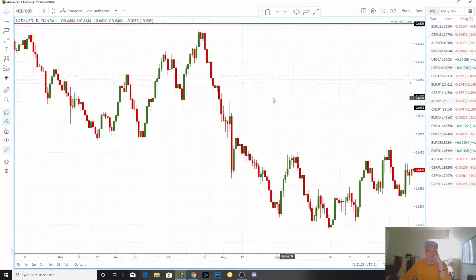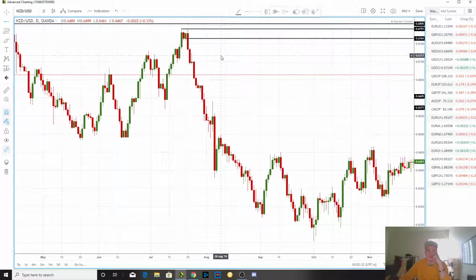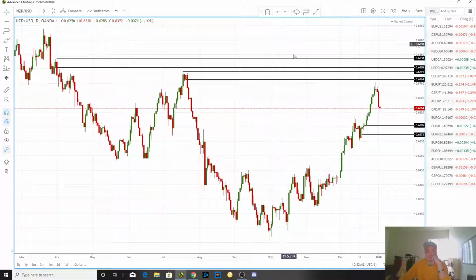We could actually go with this too. I know I've been saying this zone right here isn't a zone, but you got the closes inside, and you get the huge drop away. You got to close below this breakout right here on the daily. It still hasn't reached up there. It's still reacting before it even gets up there, so I think I am going to use this one to start.